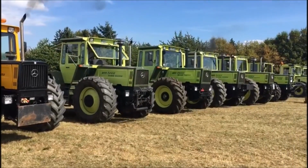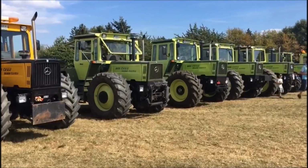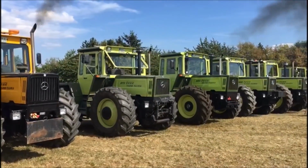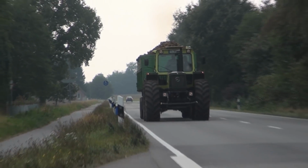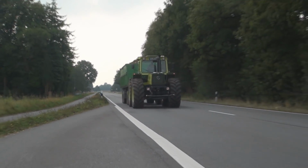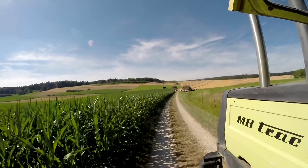Despite the MB trac's popularity, Mercedes-Benz decided to stop producing this tractor in 1991 due to changes in the agricultural industry. The increasing demand for larger, more powerful tractors and the competition from other manufacturers made it difficult for Mercedes-Benz to continue producing the tractor. Additionally, the cost of manufacturing and maintaining the MB trac became too high for the company.